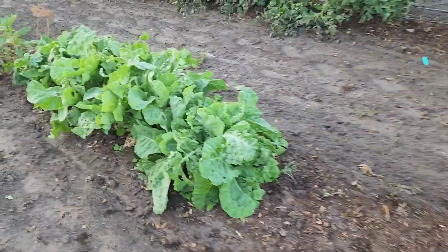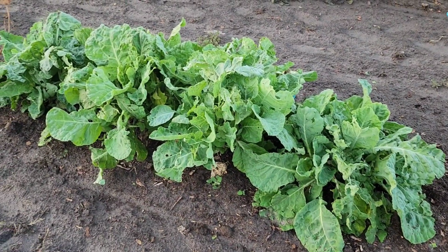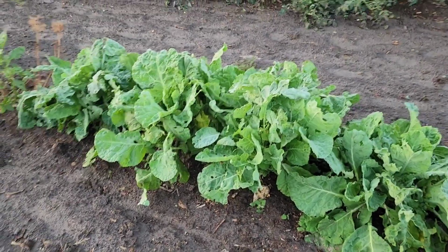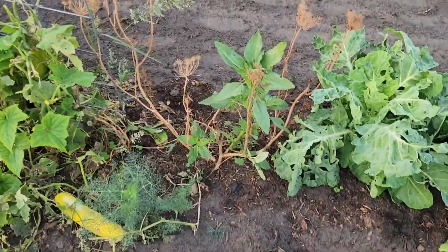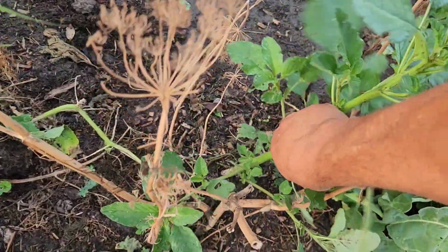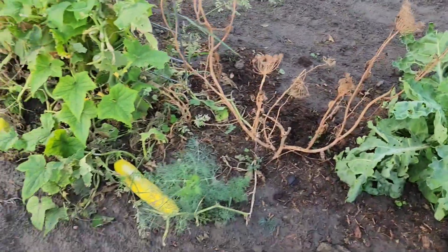And then the collard greens are still growing. We need to come through and take the damaged leaves off of here and feed the chickens. And then these are just going to keep producing, which is nice. The dill's drying up here. Ooh, we got a sneaky weed in here that got away from me. You gotta go. We'll throw that over the fence.